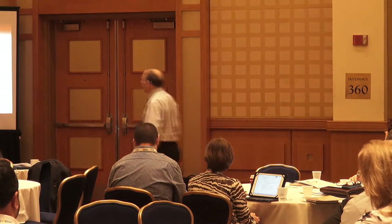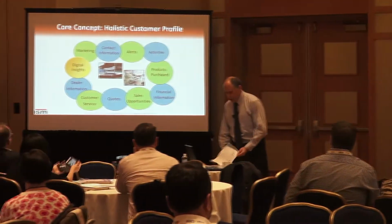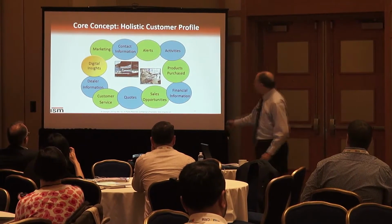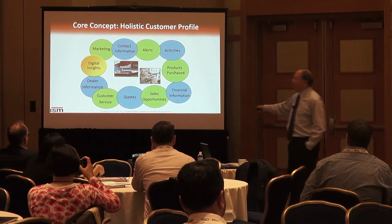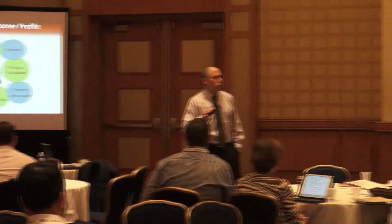So let me talk a little bit deeper. That's what it looks like. That's the flower. That's the customer in the center and the petals of information around the top of it. This is Beneteau. Beneteau makes sailboats and they make motorboats.